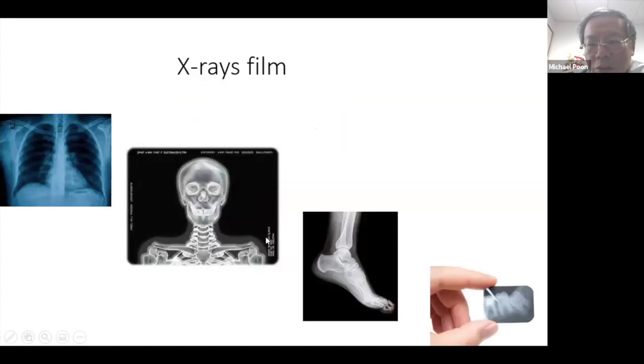If I pass X-rays through your head, it'll look like this, with the bone, the eye socket and the jaws. If I pass the X-ray through your foot, you get the X-ray of your foot. In case you have foot pain, you worry about whether you have some kind of fracture. X-ray would be the first test.